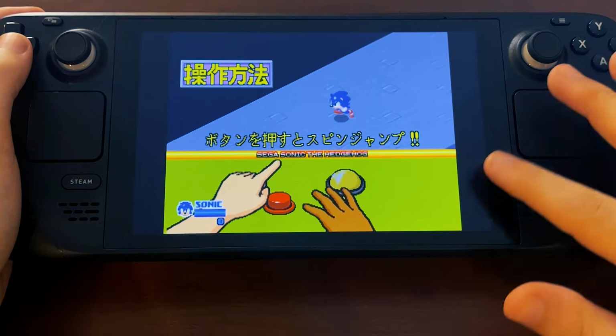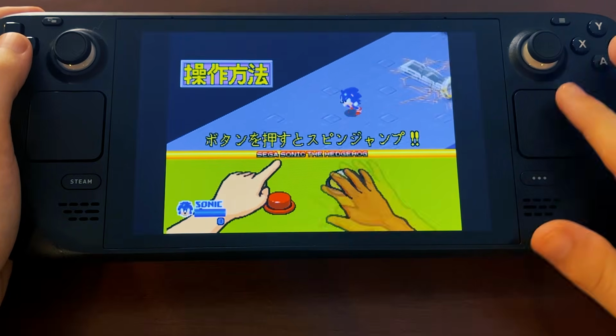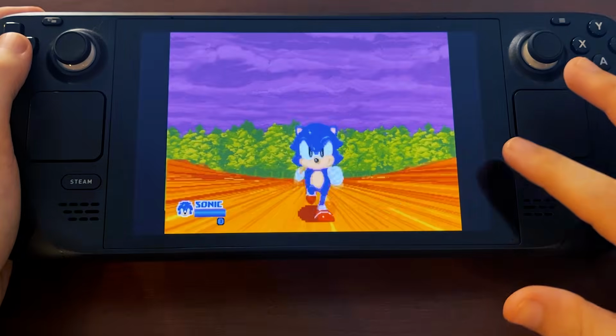Also, fun fact, the voice actor for Sonic in all of these arcade games voices Trunks in the Japanese version of Dragon Ball Z.